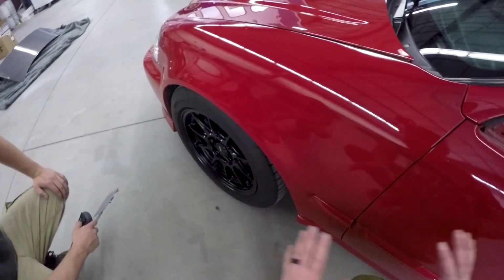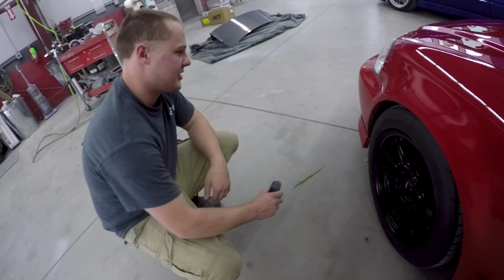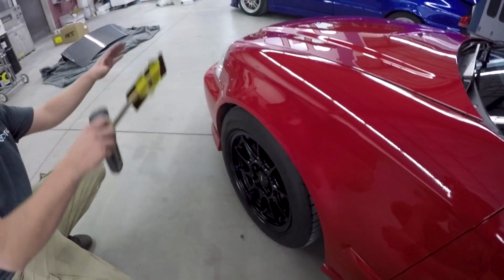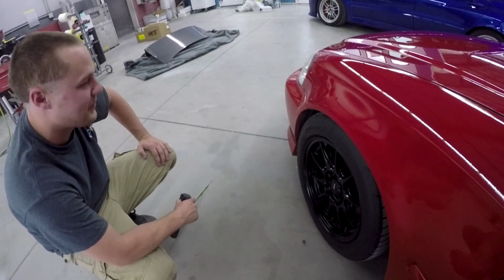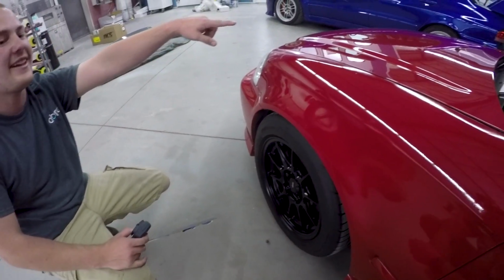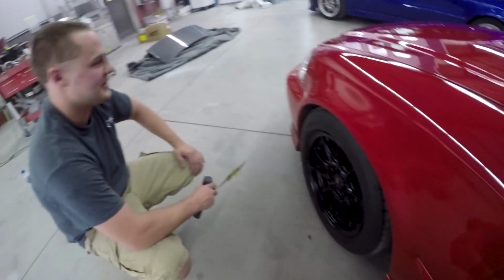Cool. And are you going to try to blend the color into this fender here a little bit? I think I'm actually just going to color the whole thing. Sure. Like I said, that color was a 0.1, which is pretty much perfect. So I can match here and there. That fender's going to look that much better. It's going to blend a lot better.